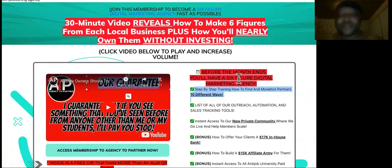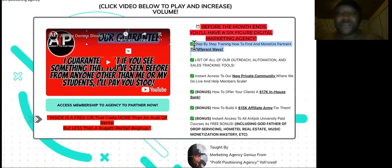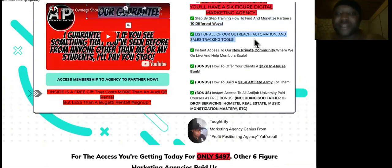Okay, so the Agency to Partner program, you know, you can become a six-figure per month digital agency, not just a year. It's going to teach you how to make six figures from each local business that you deal with, plus how you'll nearly own them without investing. So this is how you'll buy in, like the Shark Tank situation. This is how you'll be able to buy in, but you're leveraging your skills in order to buy in. No cash, right? So you're going to be able to monetize them 10 different ways. We're going to give you our list of all of our outreach automation and sales tracking tools. So like, if you think this method was cool, you ain't seen nothing yet, okay?